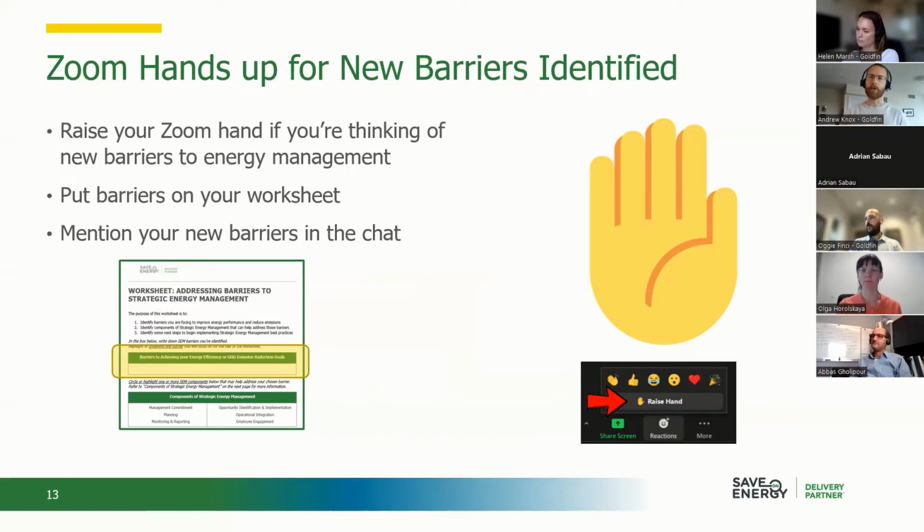Okay, so you can have more than one barrier on your worksheet in that box. What we'll do when we get to action planning is just pick the most important one. I'm hoping that if you don't have really solid management commitment and really solid planning, you've seen a few more barriers that you could add.